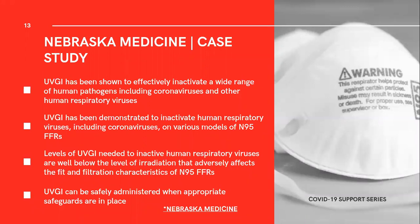So again, we spoke a few weeks back about the Nebraska medicine study, the case study using UVGI to effectively inactivate a wide range of human pathogens, including coronavirus and other human respiratory viruses. They were able to demonstrate that they inactivated the human respiratory viruses that we are fighting now, the COVID-19, on various models of N95 face masks. They were doing this to be able to reuse them, not to avoid having to buy any masks, but to be able to use them effectively more than one time, especially during the shortages.